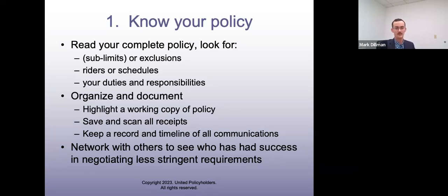We'll see as we go through the contents portion that this will be a recurring theme: save and scan all receipts for your personal property that you replace. We're talking about the policy as a whole, but specifically here today about contents. Keep all receipts of items you're purchasing, personal property, anything that would have fallen out if you turned your house upside down and shook it, and keep a record and timeline of all communications. Network with others and see what has worked for them, but know that's not the only way it can be done. It is an absolute good starting point in moving your process forward, but it all starts with the policy. Next slide, please.